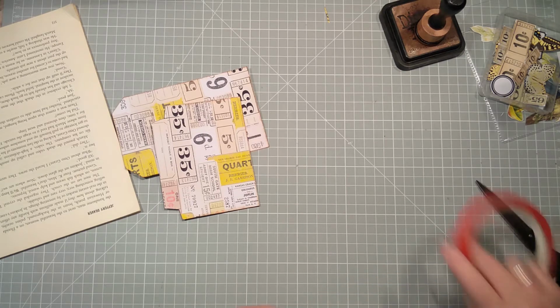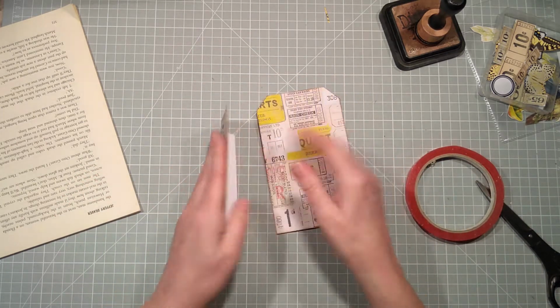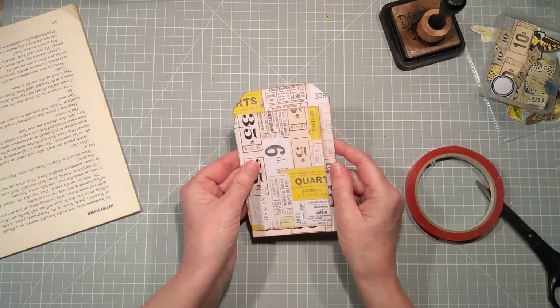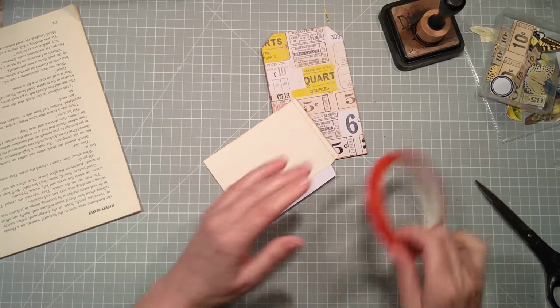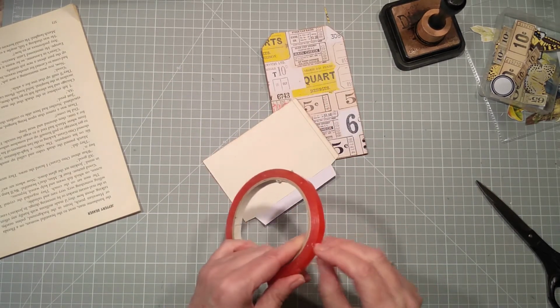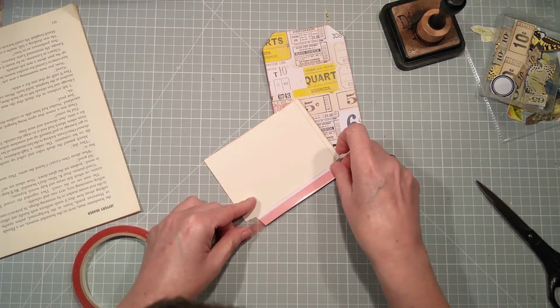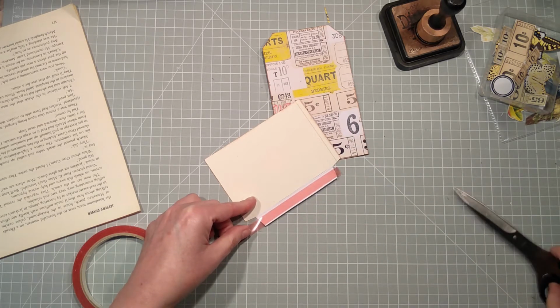I'm just reaching over now to get some red tape, which I should have got out earlier. Right. Okay. So I've got my tag. I've got what was the pocket, but it's now going to be a little foldy bit there. I'm thinking that probably the very best way to put this on is going to be with red tape, so that way I think we'll get good adhesion and no danger of it falling off.